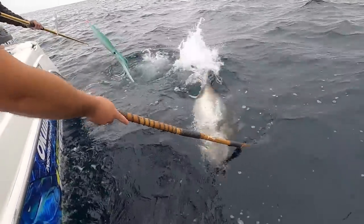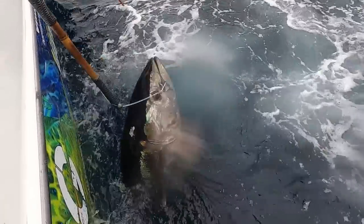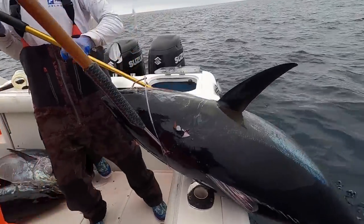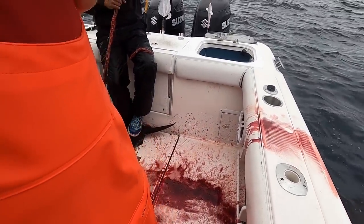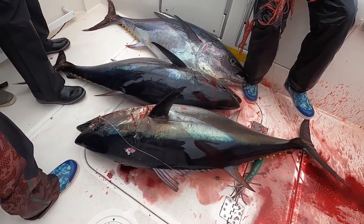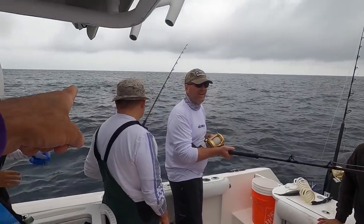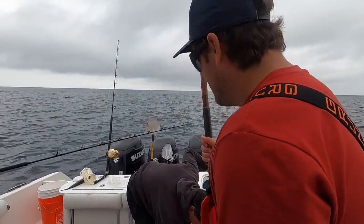Oh, yeah, nice. Nice, Colin. Better get another one in him soon. He's got a good stick on him. Get another one. Yeah. Crash! Oh, baby. That's even bigger. They're getting bigger, folks. All right, guys, let's get him out quick. Pictures later. Yeah, Doug. Look at him right there. Nice. Yeah, all quality fish.